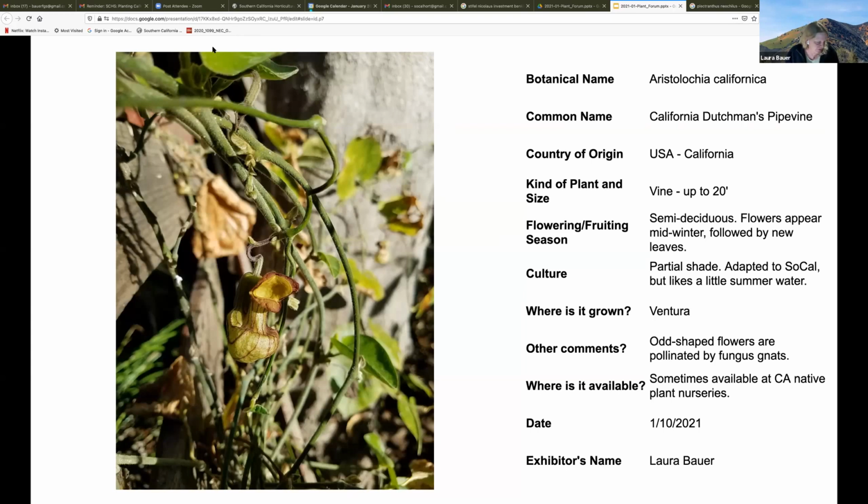It's also a host for the really beautiful pipe vine swallowtail, which has a distribution across a lot of the country, but is fairly rare in California. It's a beautiful swallowtail butterfly that's black with kind of iridescent blue on the hind wings. It's really beautiful, very stunning.